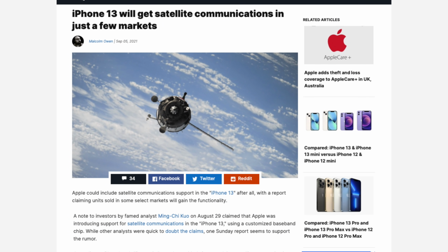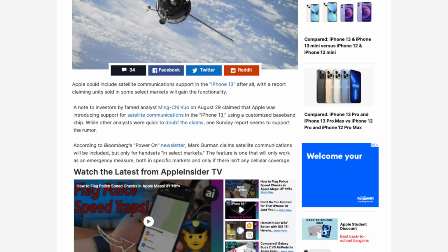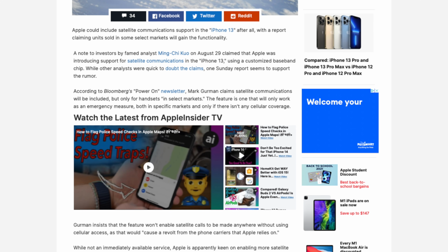What about satellite communications? This was all the rage in the few weeks leading up to the iPhone 13 event. There was a lot of different talk about which satellites it could talk to. It would be limited to certain cities. We'd see it for emergency situations, all of this stuff. And yet, the iPhone 13 didn't have it. There's a very good possibility that Apple is still working on something like this, and it may arrive in a future iPhone, or was scrapped altogether. But no, the iPhone 13 does not have satellite communications.